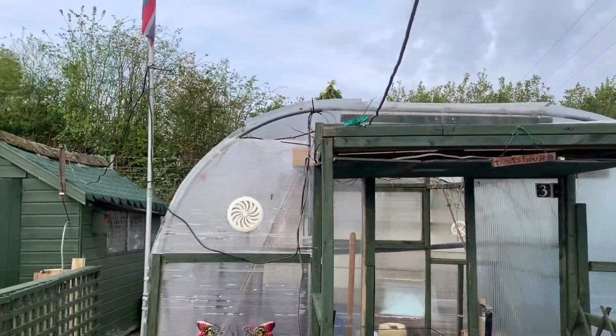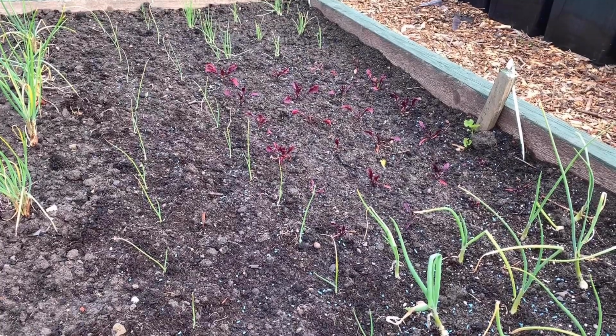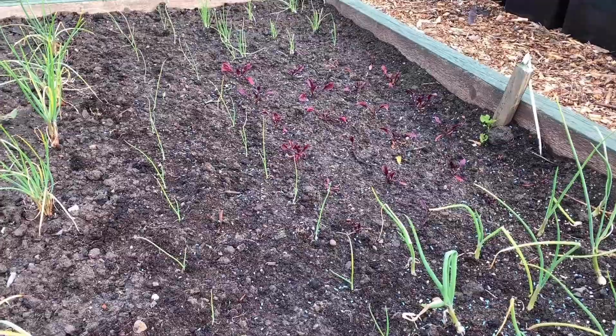Pigeon trap, aren't it? Beetroot's looking good.